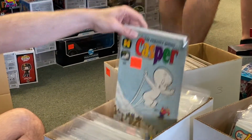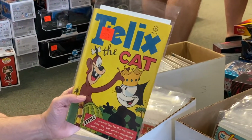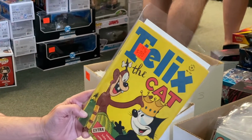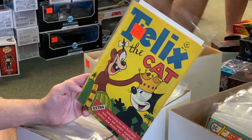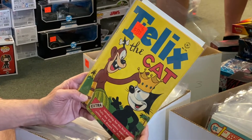Some sweet Caspers. No Hot Stuff, though. We got the first brand new Felix the Cat story. 1946. Four Color number 119. Kind of a rare comic. Barely out of the oven. Very racist. Well, you know, it is. Look at the bonehead. Well, you know.